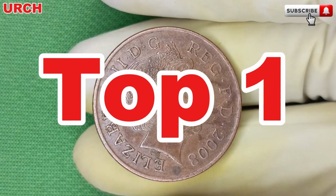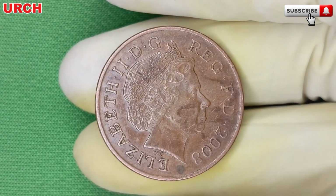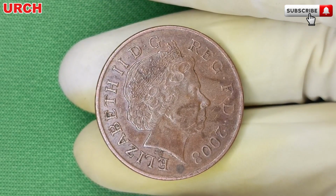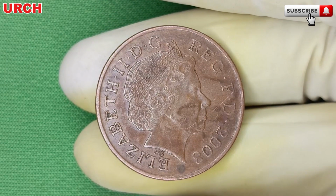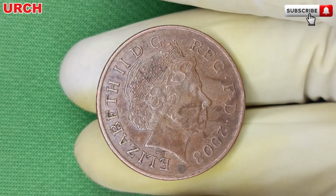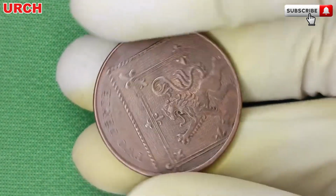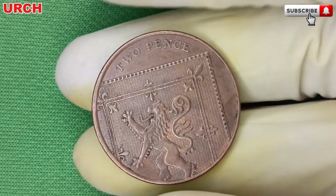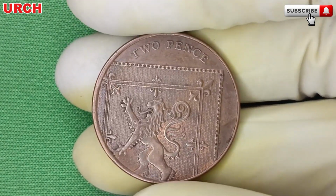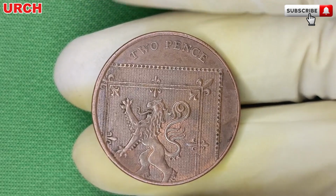Top 1. Today, we're diving deep into the fascinating world of UK coinage and unearthing a modern-day mystery that's turning heads in the numismatic world: the legendary 2008 Elizabeth II 2 pence coin. At first glance, it might seem like any ordinary coin. But as you'll soon discover, this particular piece of copper-plated steel holds a story packed with history, intrigue, and ultimately, a jaw-dropping value of $13 million.